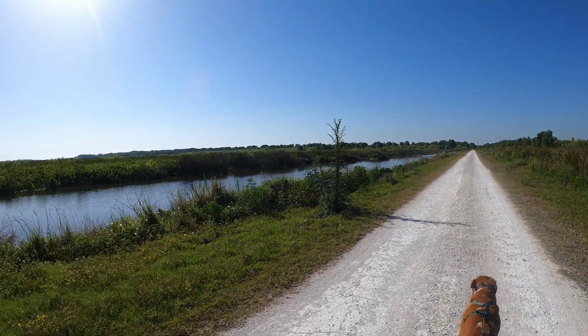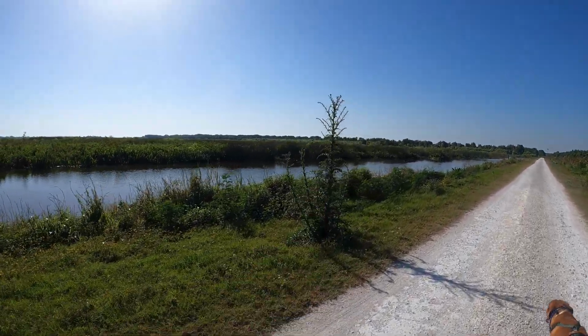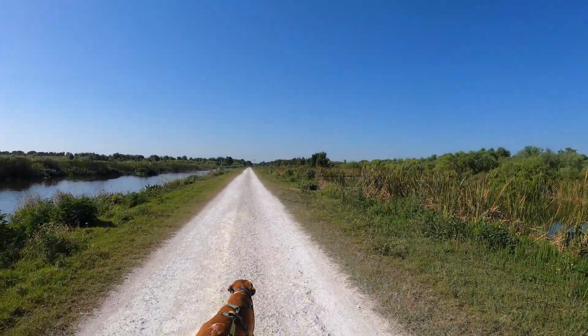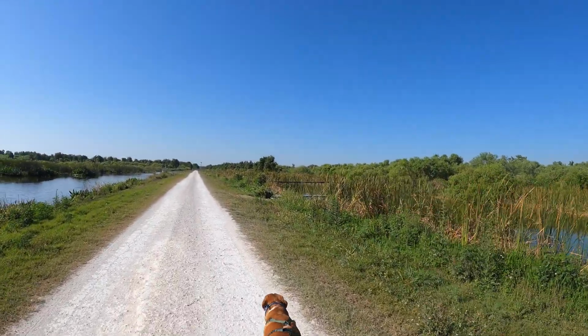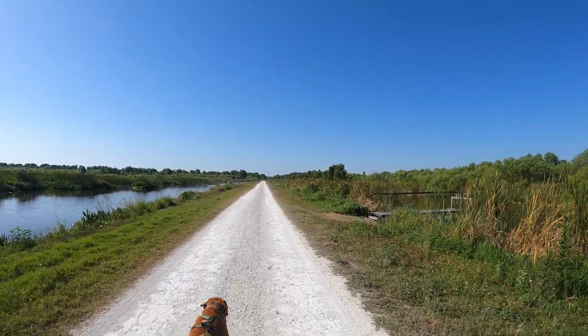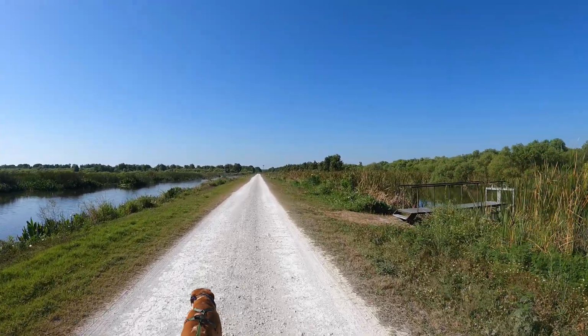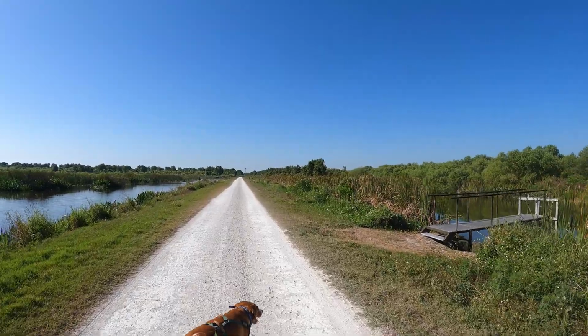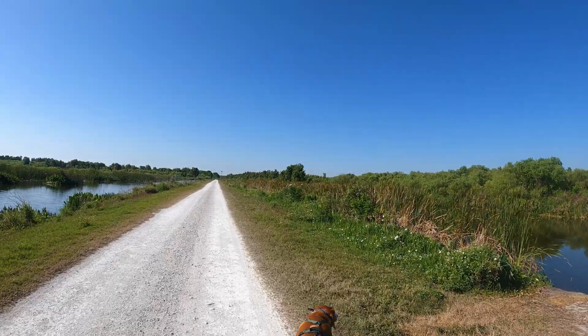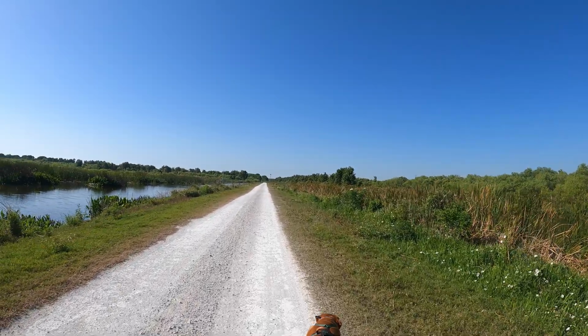The size of that thistle. Did you know that thistle is edible? I haven't tested the theory, but I've heard that. So we'll march down here a little bit, and then we'll head over to the Green Mountain overlook, because that's kind of neat.